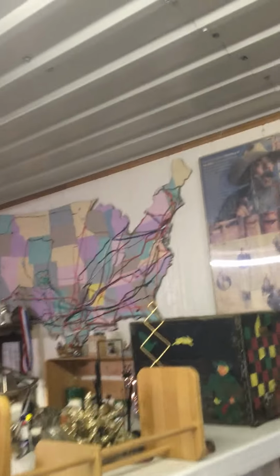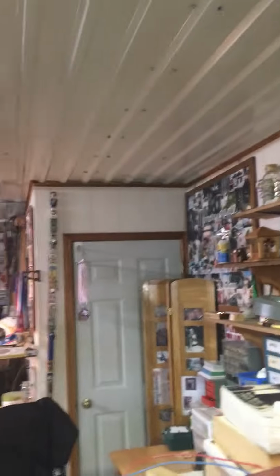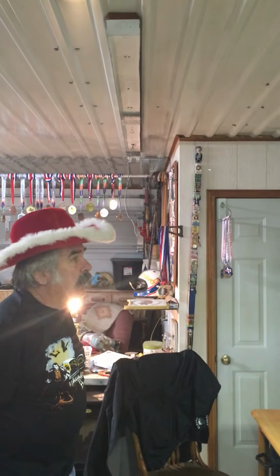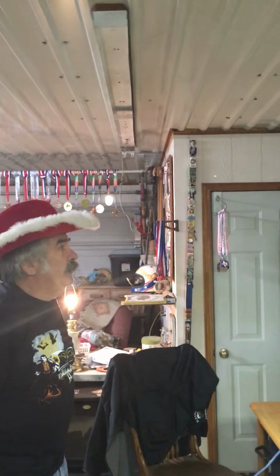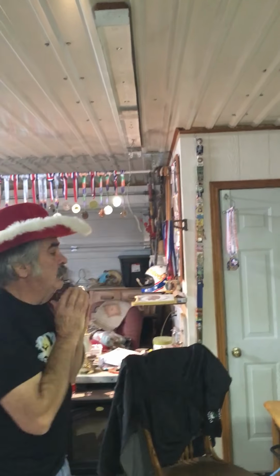That map up there is of my travels. I've been to all 50 states now. The last one was Alaska. I finished the 48 in 1999. Then I added Hawaii, well, see, I'd done Hawaii. Just Alaska was the only one I didn't have until I went there when James was in the Coast Guard.